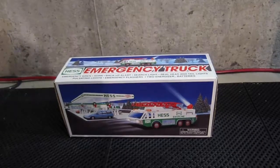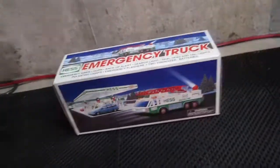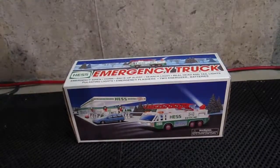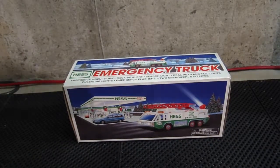So yeah, that is unfortunate. But I do like the Hess gas station. I mean, it's very nicely how they decorated it, and you gotta love it. So that's that for that side.